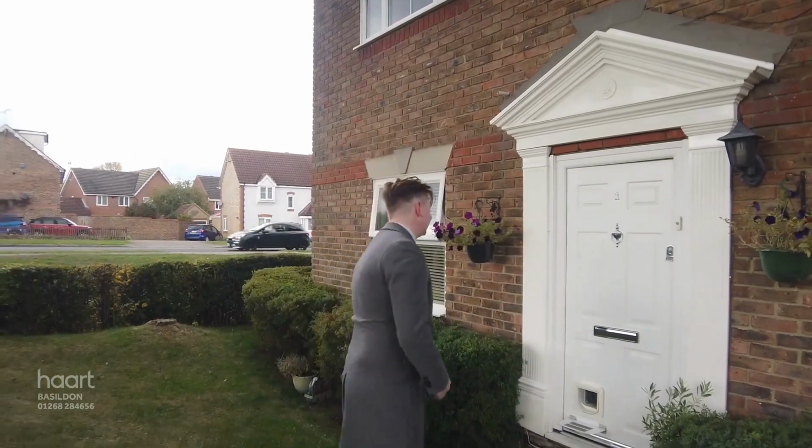Today I'm here at one of our newest properties to the market. Just behind me is this fantastic two-bedroom ground floor flat situated in Littlebury Lane, which is in the very sought-after location of Langdon Hills in Basildon. The property has a lot to offer, comprising of two good-sized bedrooms, two allocated parking spaces, as well as a communal garden. I'm really excited about this one. Let's go take a look inside.